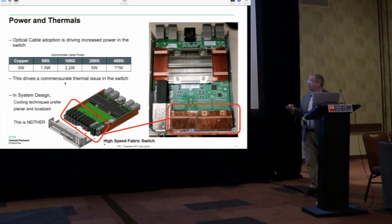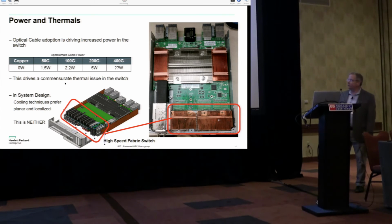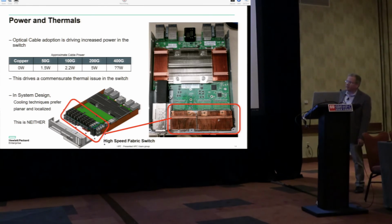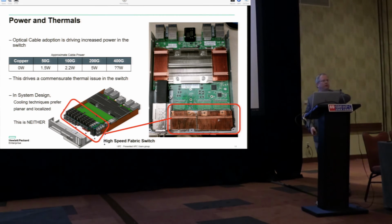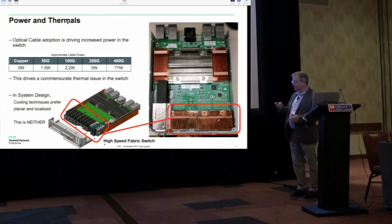Power-wise, with a copper cable, the cable itself does not consume any power. A 50 gig cable was 1.5 watts, and we're already looking at 5-watt cables. This is the back of a switch like you saw in the previous chart. All of this power generates thermal. In a system design, we want things to be planar, and we want them to be localized so that we can get our heating or our cooling solutions onto those pieces. And what we have with these active optical cables is neither of those. They're very hard for us to cool. They're very hard for us to get the egress.